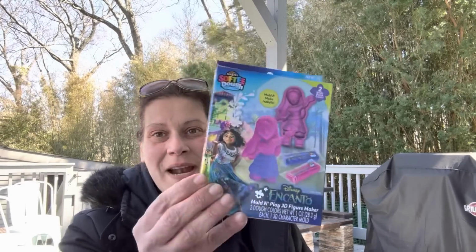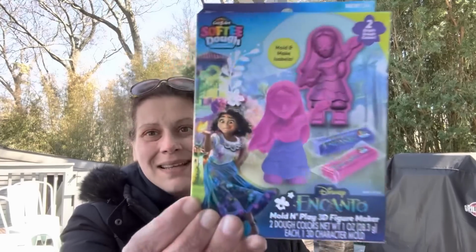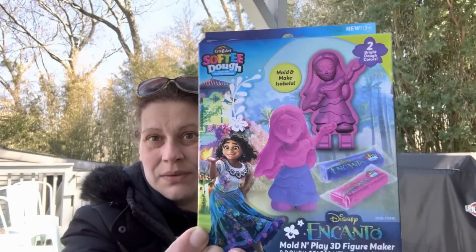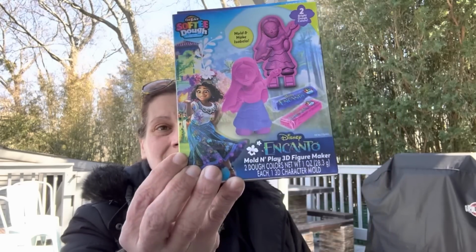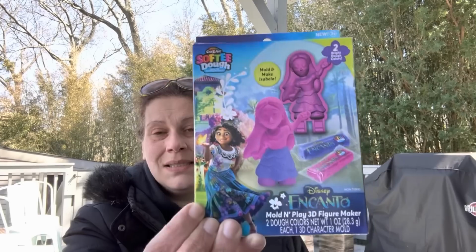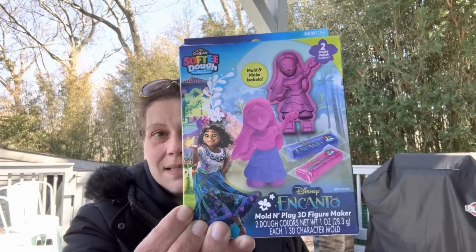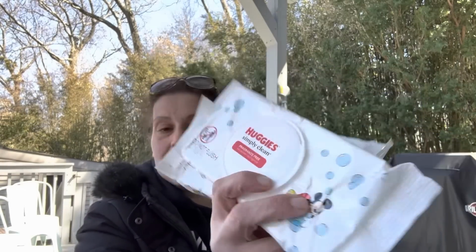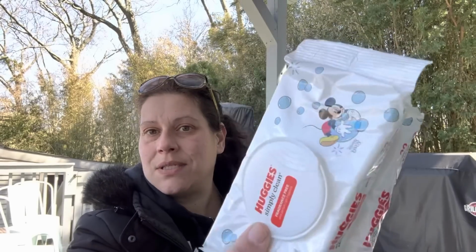So got that. And then if you saw it in the walkthrough, it's been a long road. But I finally completed all 3 of the Encanto dough mold things. I was missing Isabella, and I finally got it. So now I have Luisa, Mirabelle, and Isabella. And this is all for little man's Easter basket. I got 2 packs of Huggies wipes for traveling, and they are 32 counts.